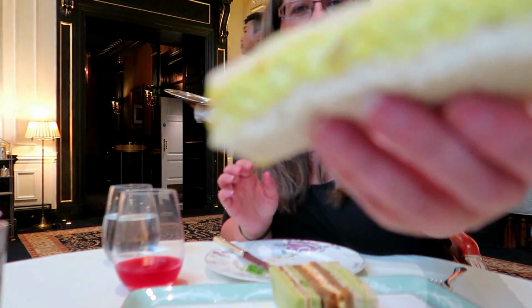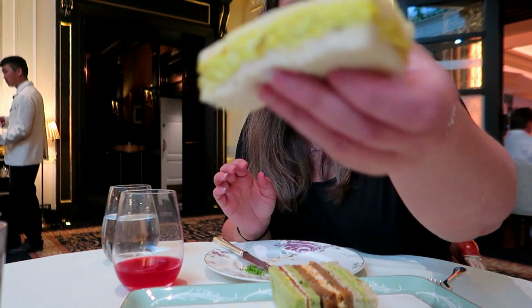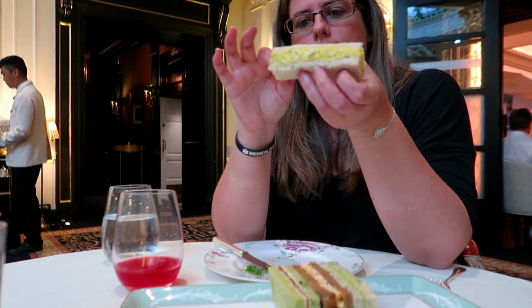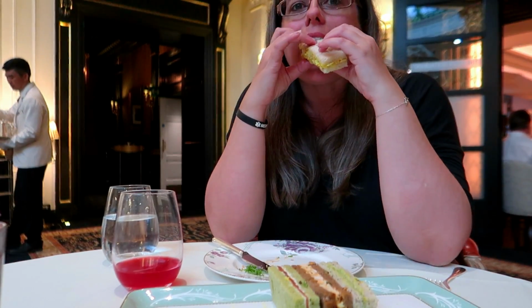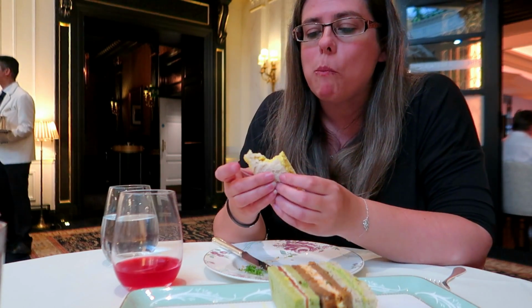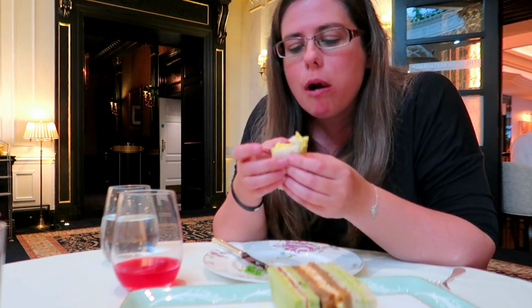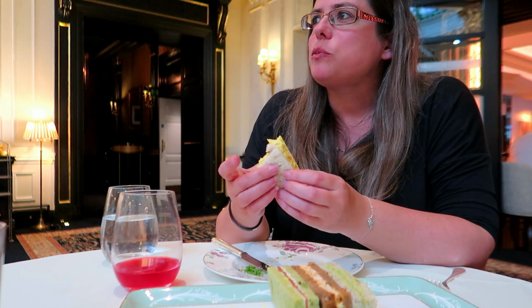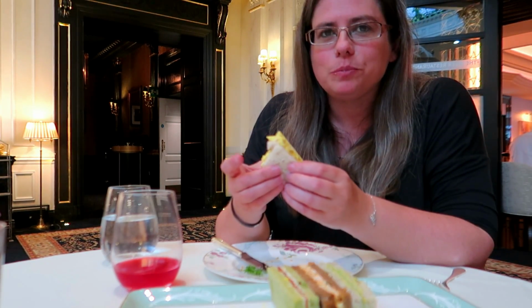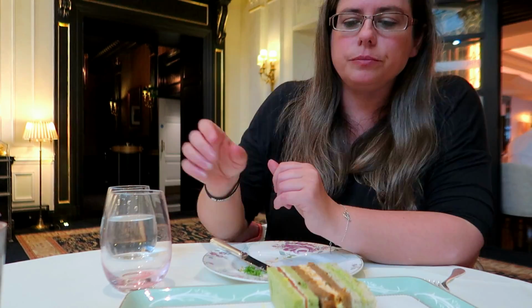So this is the first sandwich. It's a bit out of focus, but it's the coronation chicken. Now, compared to other places I've had afternoon tea so far, the sandwich fingers have been quite small, and you can see here they're really quite a decent size, both in length and in width. And the filling, I remember, was really quite substantial. I really do like coronation chicken, so this is one of my favourite ones, and I'm trying to elegantly eat it, but I just really wanted to stuff my face.